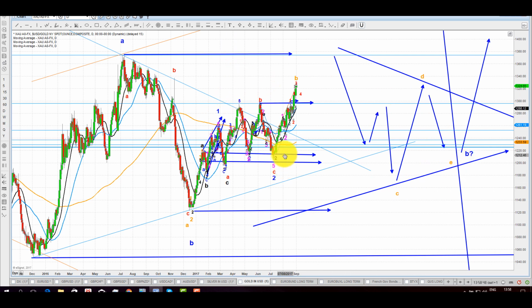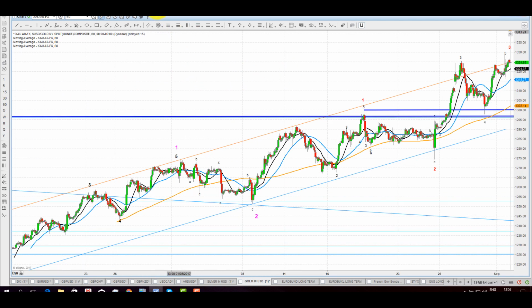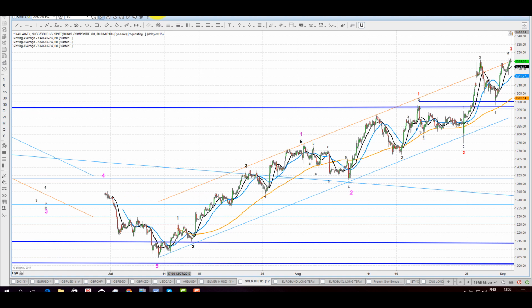Okay, so we are very carefully monitoring the price action here, and let's go to the 60 minutes and see step by step the development here.